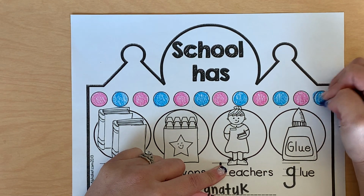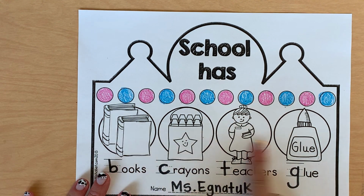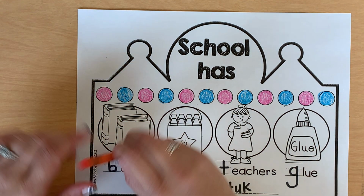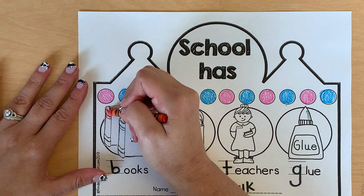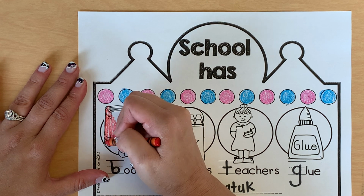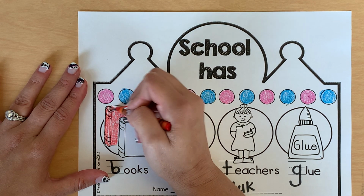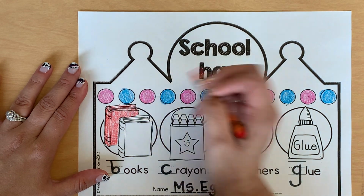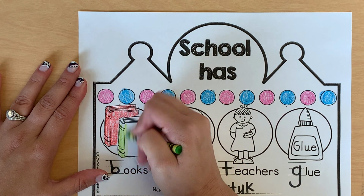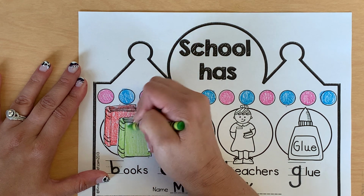All right, so we finished our pattern. Press pause if you need to finish. And then we're gonna color our objects. So we've got books. You can decide whatever color you want to make your books. I'm gonna pick 2 different colors though for my books. One of them is scarlet, one of them is yellow-green. Books.